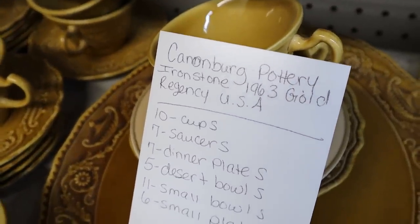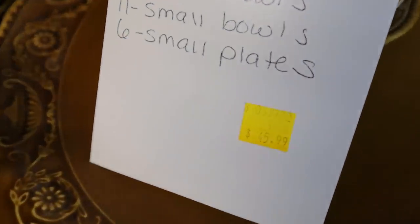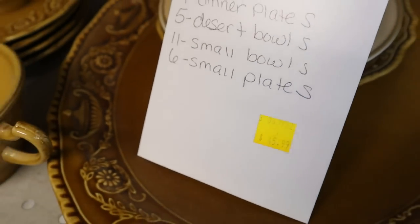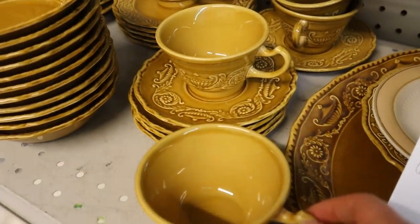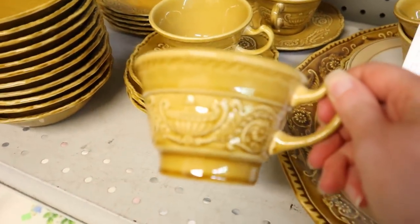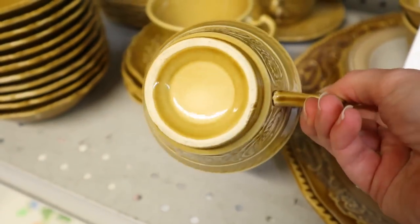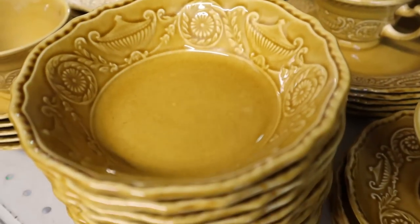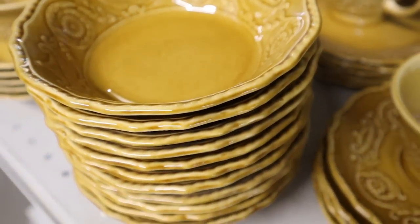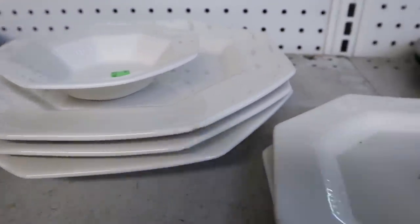The first thing I spotted for fall are these gorgeous gold ironstone dishes. It was $45.99 for the whole set, and there were cups, saucers, bowls, even a big platter, the plates. Such a beautiful set. A gorgeous color for fall. I could just envision these spread out over a whole beautiful fall tablescape, and it would be gorgeous. So I had to share those.